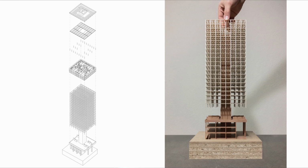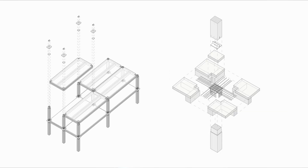On the left-hand side, you see how it works. Again, with this table construction, also the core is in concrete. It's an important part for the horizontal stabilization of the building, and timber columns and hybrid floor slabs in the wooden part. This is a detailed drawing of the floor slab system.